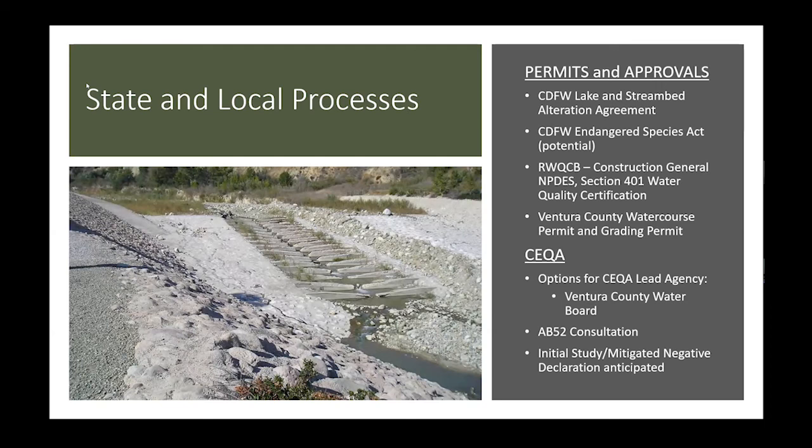That makes sense? Yes, it does. Okay. And since Dan hasn't started saying anything yet, we had initially considered that an initial study mitigated negative declaration would suffice for state permitting, whether it was the Water Board, the county, or CDFW, that the other agencies would be able to use that for their purposes as well. Is that your understanding as well? I mean, based on what I'm seeing so far, I think so.